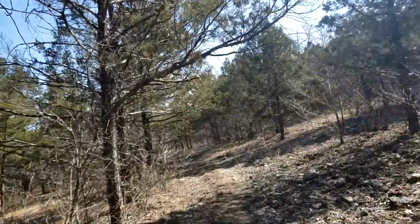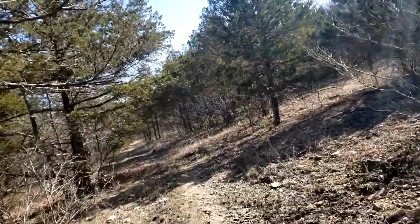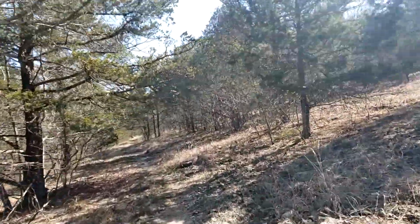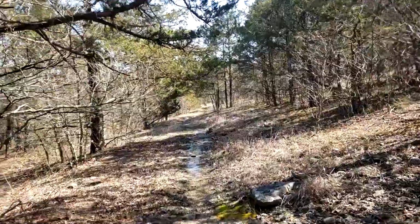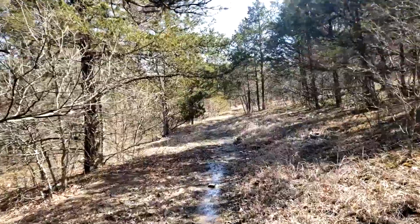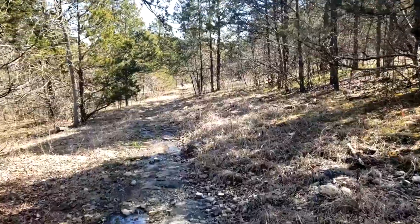Okay, the upper pilot trail's been pretty much this. Been fairly flat, if you want to call it flat. But just cruising along here, not bad at all. You'll break out into some open areas every once in a while. So, pretty nice.